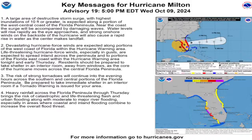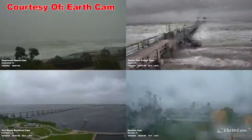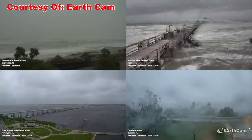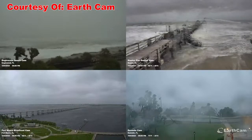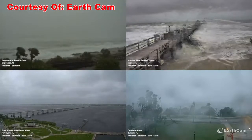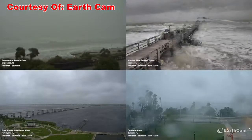So obviously debris. You're going to have trees down. You're going to have flooding. But then you've also got things like live power lines down. Everything that's floating in the water is a hazard. Contaminated water, gas leaks. You oftentimes see a lot of gas leaks. That's obviously dangerous.